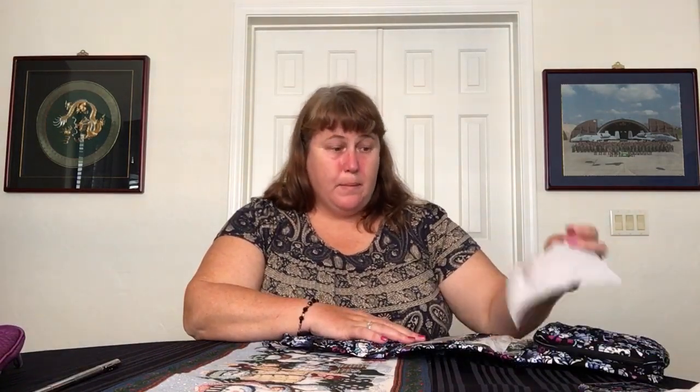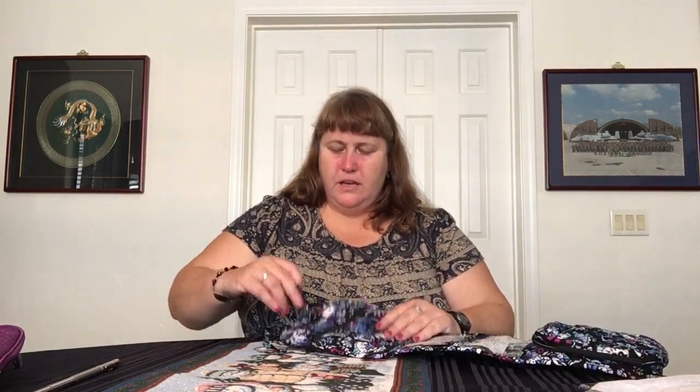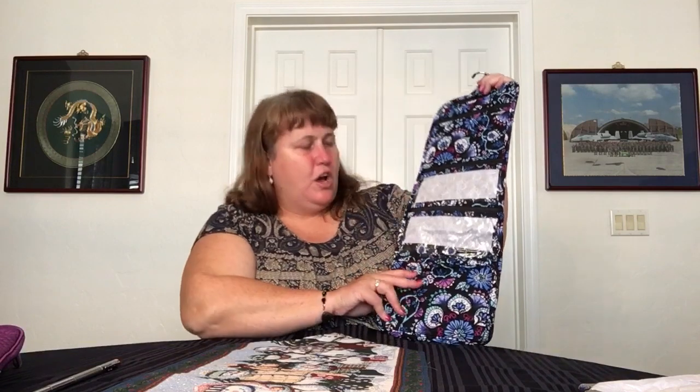All right. Now, here's a new one. Well, not super new because obviously Bramble's not a new pattern, but this is the compact hanging travel organizer. New to me because I've never tried this one. I have the hanging one, the regular size in cotton and Lighten Up, but I don't have any compact ones until now. And again, it has the hanging thing, same basic construct.